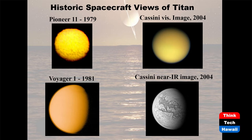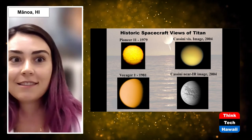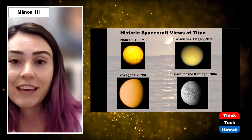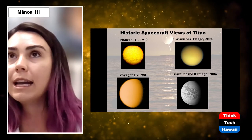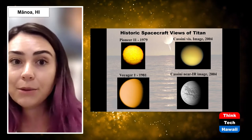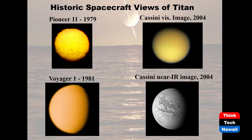So the first few images, you'll notice that it's just kind of a yellow blob. And it's tricky to look at Titan because it's got such a thick atmosphere. The surface pressure is 1.5 times that of Earth's, and Earth has a super dense atmosphere as it is. So these images kind of just show the atmosphere blocking our view of any of the geology going on on the surface here.